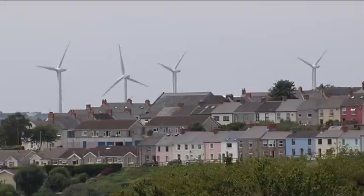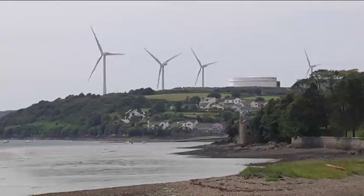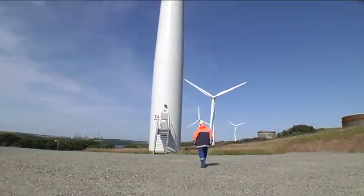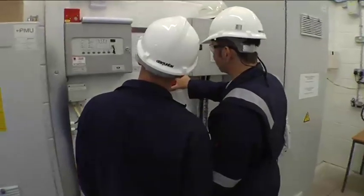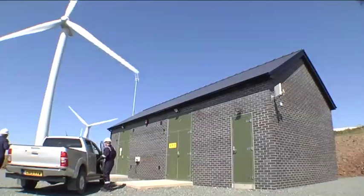We think we have covered everything you need to know about the Weir Point wind farm if you are working on or visiting the SEM Logistics site. But what if you have to work within the wind farm perimeter? Remember that the wind farm site and the substation is restricted to only wind farm contractors who have received the appropriate training and can demonstrate competence by certification.